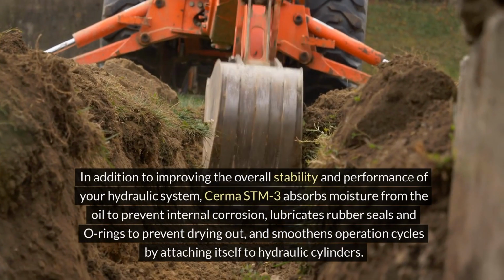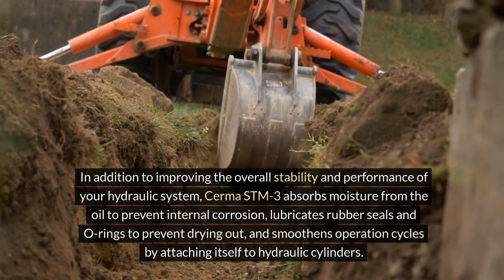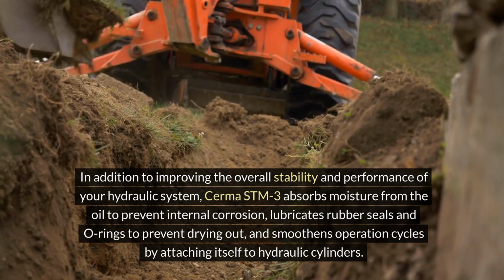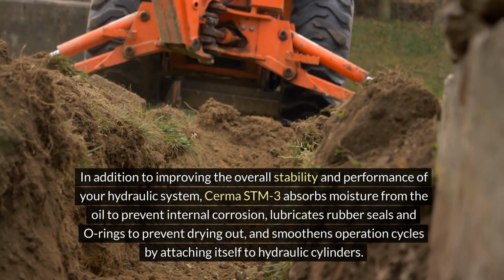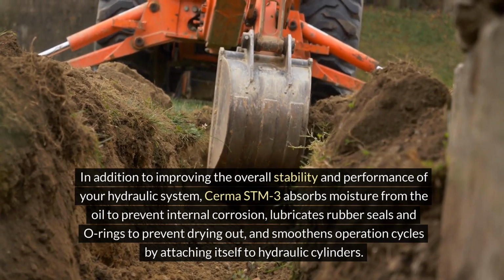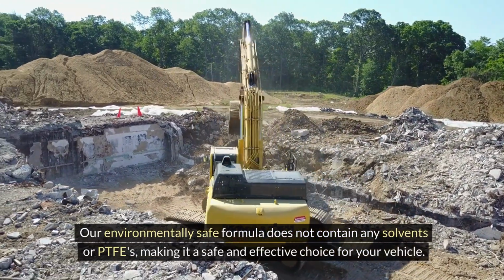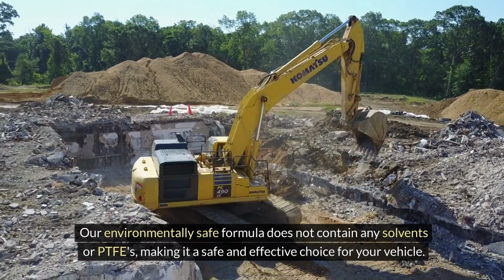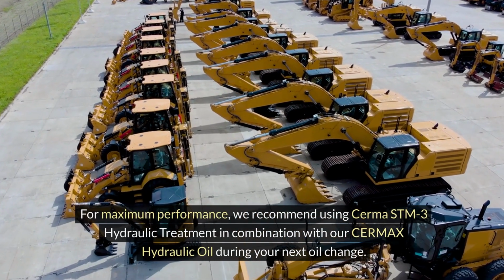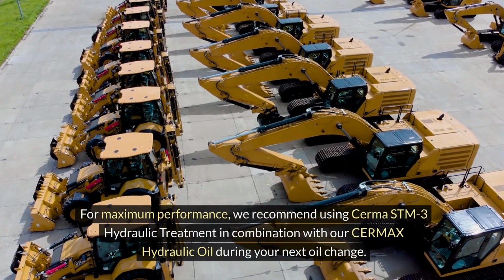In addition to improving the overall stability and performance of your hydraulic system, Cerma STM-3 absorbs moisture from the oil to prevent internal corrosion, lubricates rubber seals and O-rings to prevent drying out, and smoothens operation cycles by attaching itself to hydraulic cylinders. Our environmentally safe formula does not contain any solvents or PTFEs, making it a safe and effective choice for your vehicle. For maximum performance, we recommend using Cerma STM-3 hydraulic treatment in combination with our Cermax hydraulic oil during your next oil change.